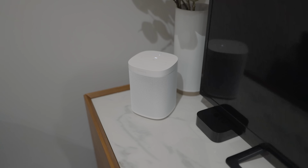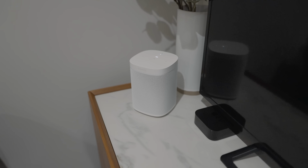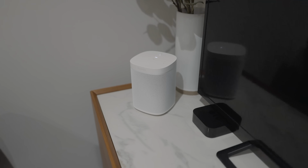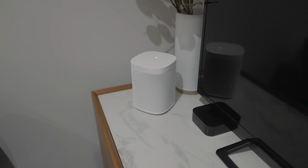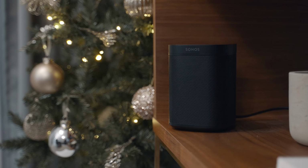A lot of speakers are quite in your face with the materials and the colors they use, but Sonos One speakers simply come in black and white, and I think they look awesome. They fit really well with my interior, and like I said, the sound quality is awesome. It's great being able to have multiple speakers around my home and just have the music playing through all of them, because when I walk through my house, it feels like there's music coming from everywhere. It's just a fantastic experience. It's quite hard to explain how good the experience is until you experience it yourself.